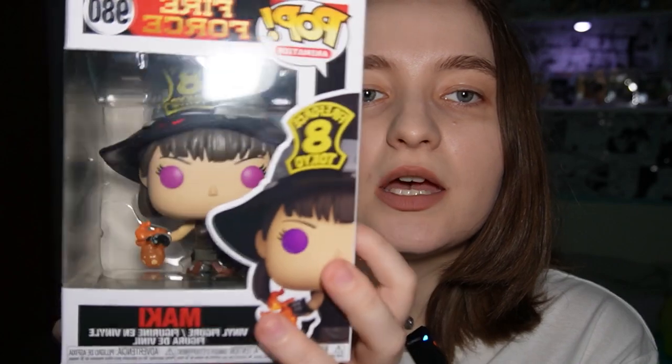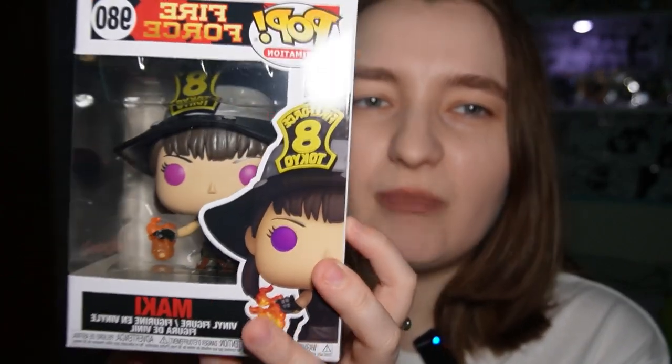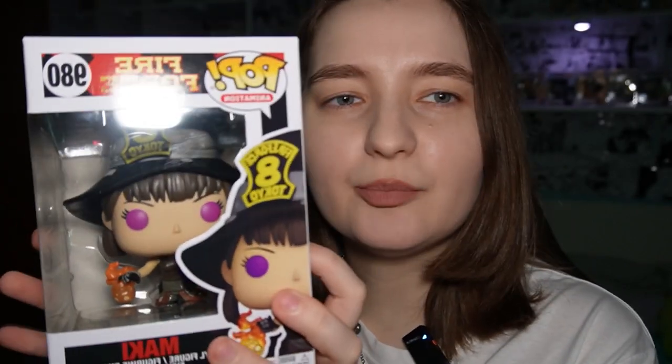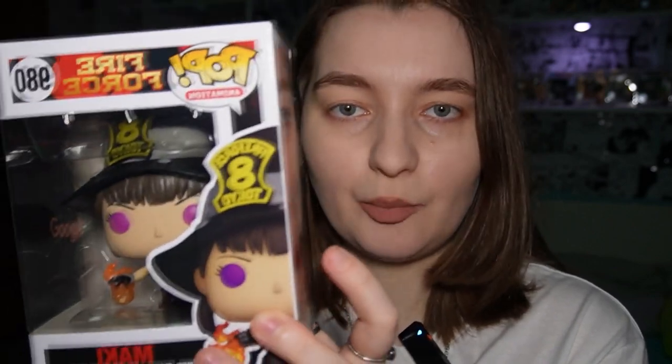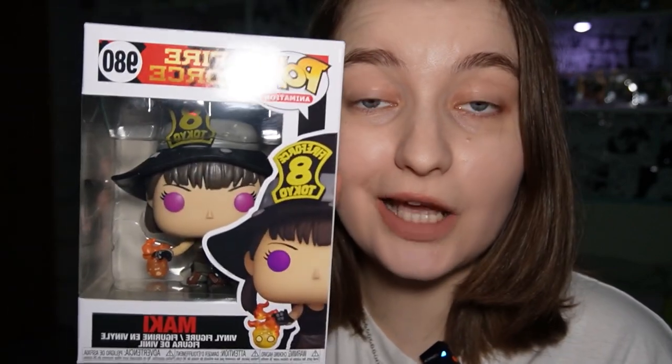And I was like, okay, I just really love Maki. Probably I'm going to buy her, but it was super expensive. But I'm going to take her, okay? I'm just going to buy another Kanan. I mean, it was the same price. And for as far as I know, it doesn't have another variant, so I'm taking it as a common.